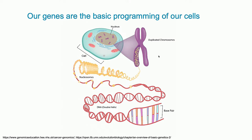In addition, we have another set of chromosomes called X and Y, which determine whether we are born male or female. These chromosomes, which look like the X on the slide, are tightly coiled into strands of DNA, the basic building blocks of life. And it's our DNA which is the blueprint of everything that the cell does. So the DNA is a sequence of letters, otherwise known as nucleic acids. And it's that precise sequence of letters that determines how that individual cell functions.